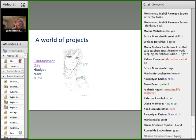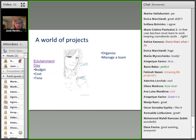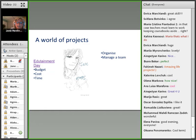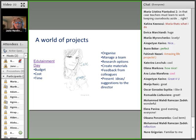So there was a list of tasks I had to do, and a list of requirements and things that I needed to organise. So in order to do that, I had to organise this day. I had to organise everything. I had to manage a team of people. I had a small team of people who I could then allocate jobs to and designate. We did some research to find out what kind of sessions people wanted, who would come to these sessions. We asked other people, and we created materials to get interest in it and do some further research. We got feedback from our colleagues to find out how this is all going to work and when it should be. And we collected all of this information together and then went back to the director and presented our ideas and suggestions.